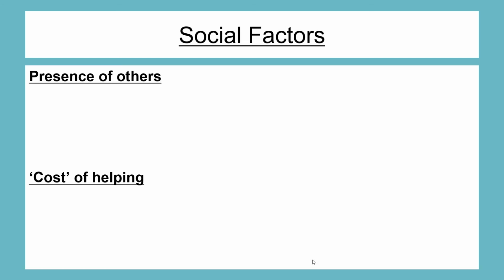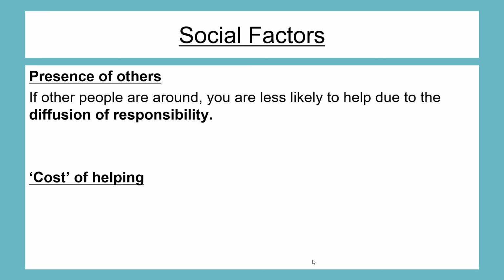Okay, so in terms of discussing what actually influences our bystander behaviour, we've got two social factors and two dispositional factors. Our two social factors are the presence of others and the cost of helping. Presence of others is essentially talking about how many people are around in that emergency situation. The more people that are around, the less likely you would be to stop and help due to something called the diffusion of responsibility.